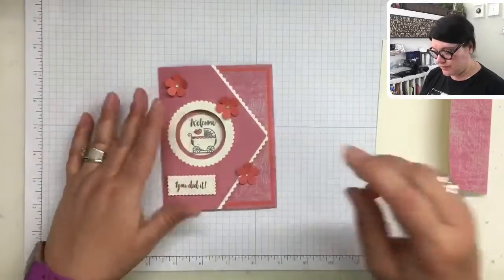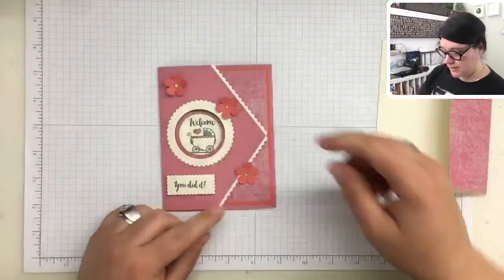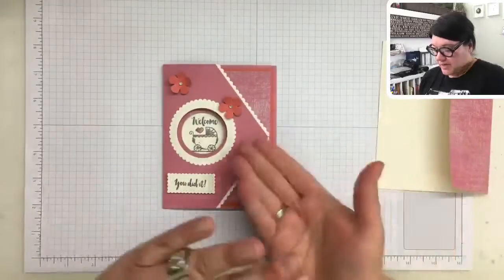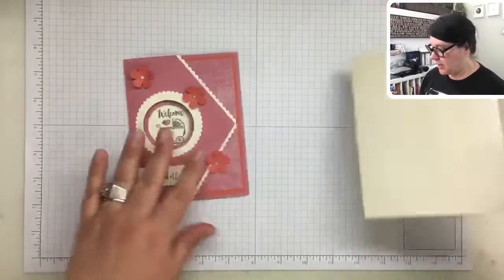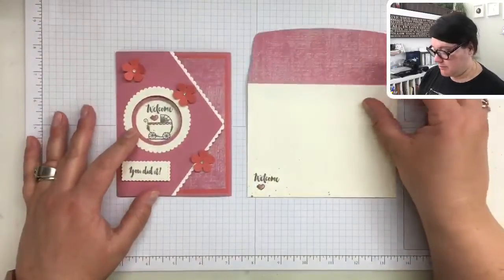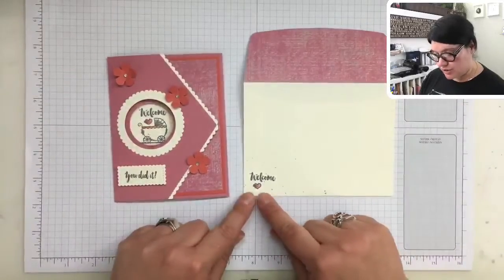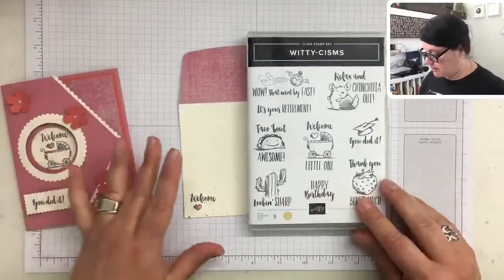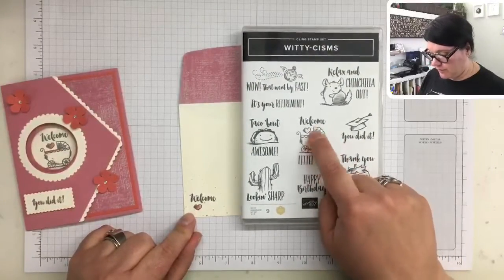You can use all sorts of different shapes or what have you to help hold it. And to be honest, if you don't have anything to hold that piece under like that, it doesn't really matter anyway. Here is my flap for the envelope, as well as the top portion with the little heart.